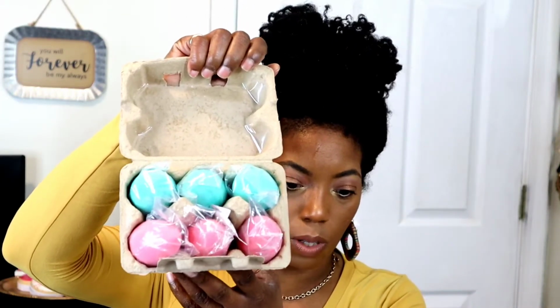Take the strap on the side off. Okay, so they're in this little carton that is so cute. And then there are these individually wrapped little beauty sponges, 3 pink and 3 green. They feel really soft. So 6 of those, can't beat that when you need sponges. Let me try to find a price on this. These are $18 for these 6 sponges, so I think that's a pretty good deal.